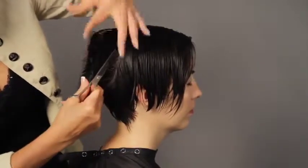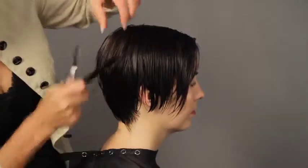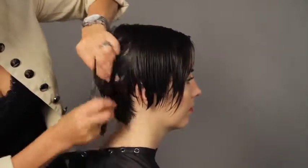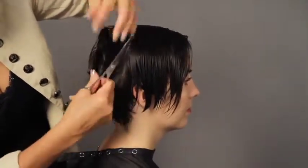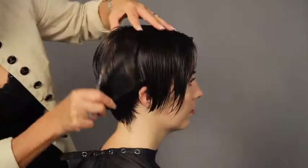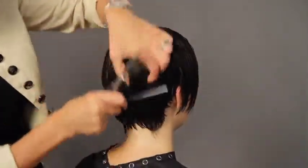I am doing same thing. As you see, I'm ignoring behind the ears because I want to leave that as long and as full as possible. So my sectioning does not start low, but actually starts from the middle of the head and I'm working my way up. So just continue your section by section, and actually evaluate how your haircut is shaping.